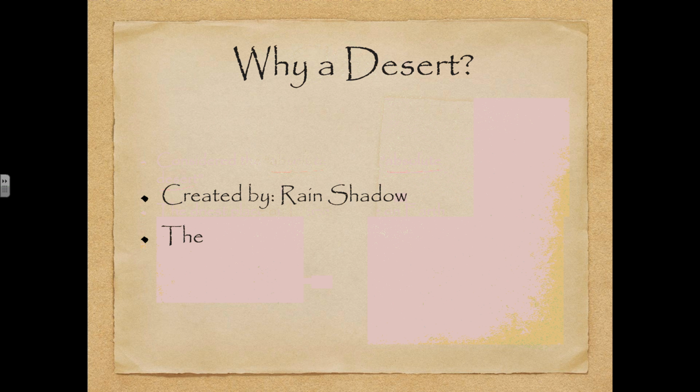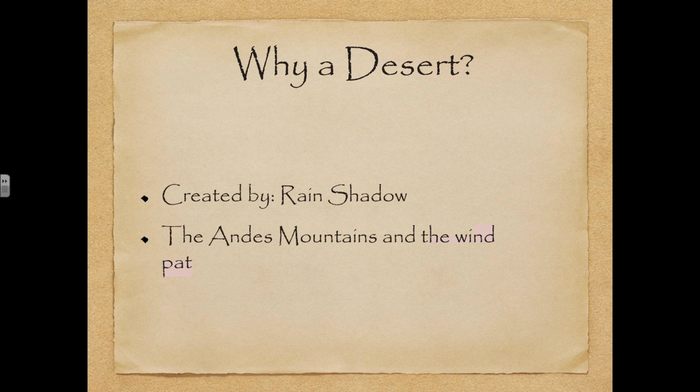So what makes it so dry is this thing called a rain shadow. The Andes Mountains and the wind patterns coming off both the Atlantic and the Pacific Ocean are shadowing out this area of land and creating an inability of water to be dropped there. So let's take a look at what that means.